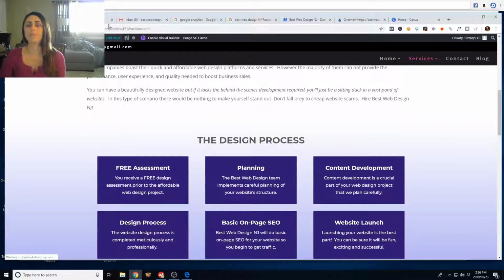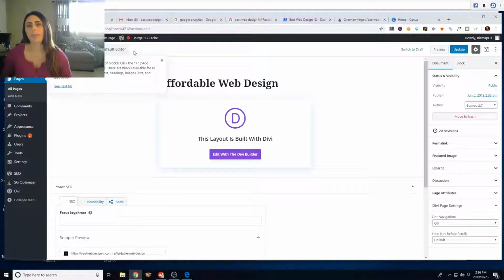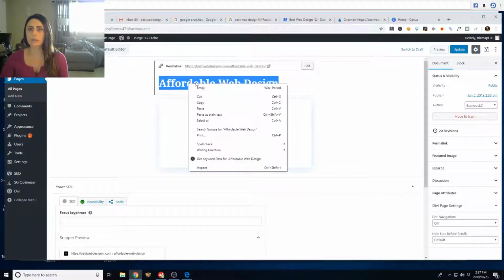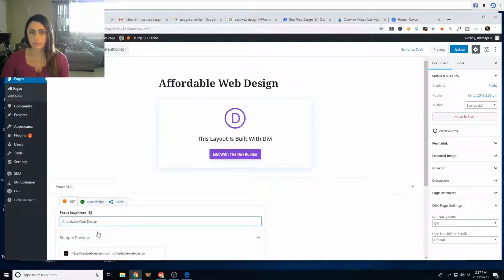I'm going to add a meta description. And I'll show you. If you don't already have Yoast installed, I use Yoast. I love Yoast. I've heard some people maybe don't, but I think most people, for the most part, use Yoast. Most SEOs, I should say. So the main focus keyword is affordable web design. So that's going to be the focus keyword, key phrase. Putting it right here.